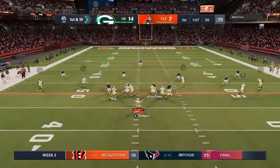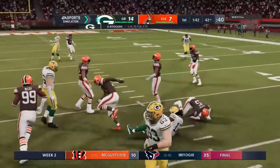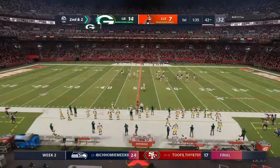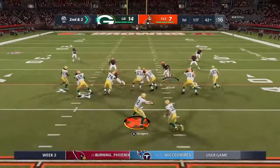Rodgers will break the huddle and bring the pack up 1st and 10 right at the 50-yard line. They go over the middle, and it's complete to start the drive. This will be stopped about 2 yards shy of the marker. 8-yard gain, 2nd and 2.